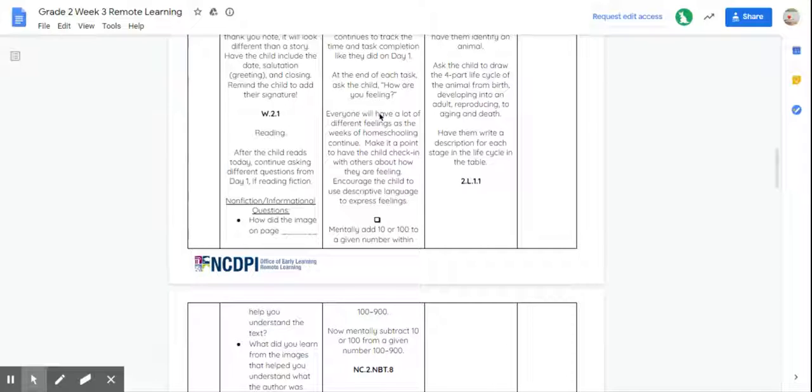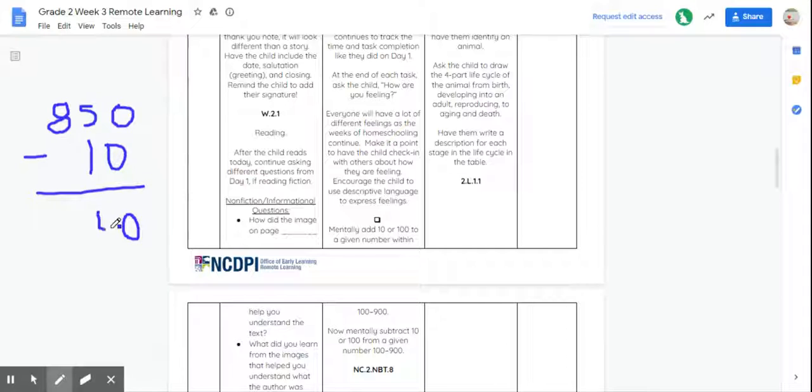And then they want you to mentally add 10 or 100 to a given number within 100 and 900. And they also want you to mentally subtract 10 or 100 from a given number, 100 to 900. So that would look something like you would say to your child, what is 850 minus 10? And they should be able to do this in their head. They should know that this is the tens right here. 0 minus 0. 5 minus 1 is 4. 8 minus nothing is 8.